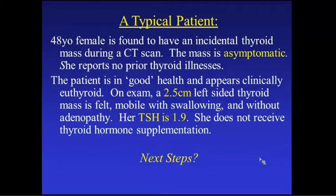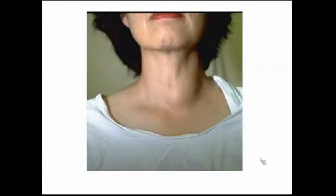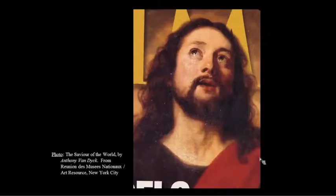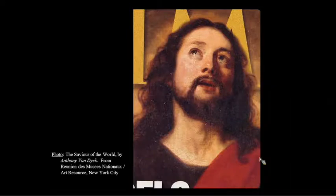And the question always is, what do we do in the next step? It may look something like this. This is a much bigger nodule, probably more like 5 centimeters in someone with a very thin neck. I usually use this as a lead-in to share with you, if you haven't seen one of my favorite pictures, this was a true story. I was reading Time magazine over a decade ago, when even on the cover of Time magazine, you see the same problem. So if you don't believe me, I'll show you. Let's see. So without doing the wires, thyroid cartilage, sternocleidomastoid muscles, a little nodule there in the left fossa.